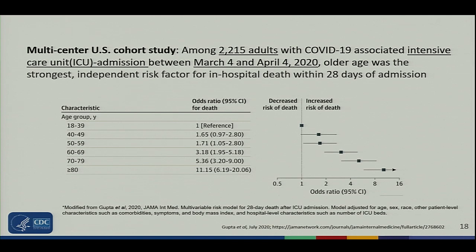These data are from a recently published multi-center US cohort study including 65 hospitalizations across the United States. Among 2,215 adults with COVID-19 associated ICU admission between March 4 and April 4, older age was the strongest independent risk factor for in-hospital death within 28 days of admission, even after adjusting for patient and hospital level characteristics. Similar to COVIDNet findings, as you can see in the figure, with increasing age, the odds of in-hospital death increased. Adults 80 years and older admitted to the ICU had 11 times the odds of death compared to 18 to 39-year-olds admitted to the ICU. I will also be returning to this model later in the presentation.